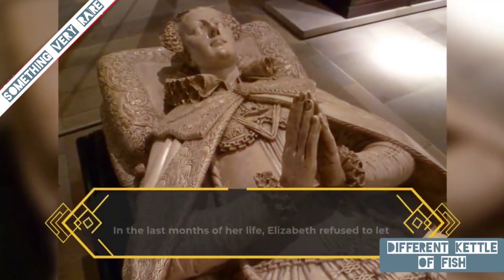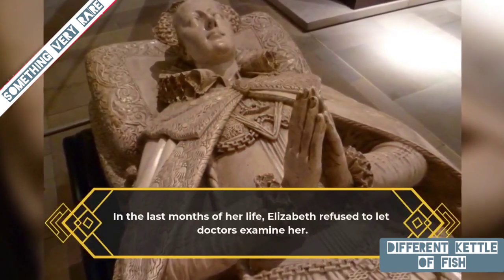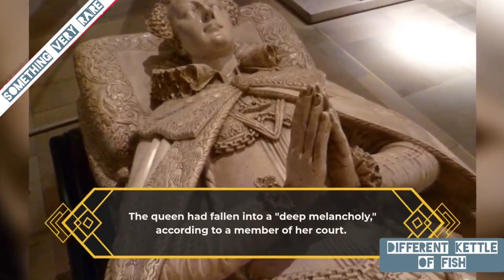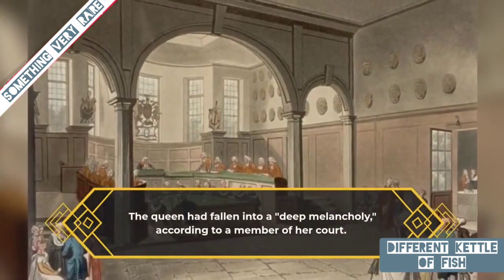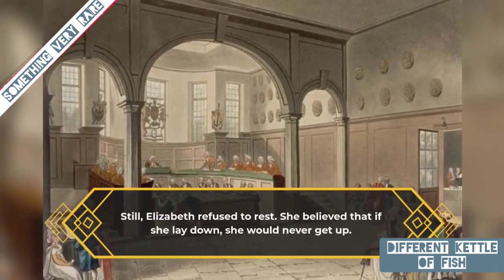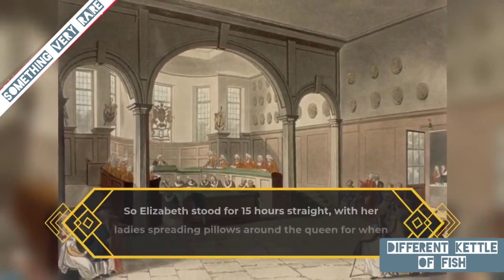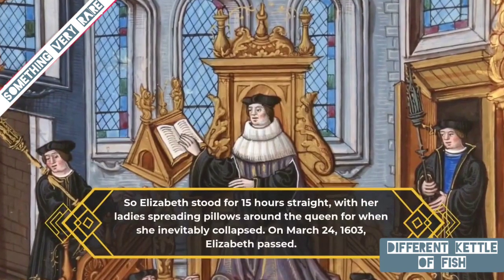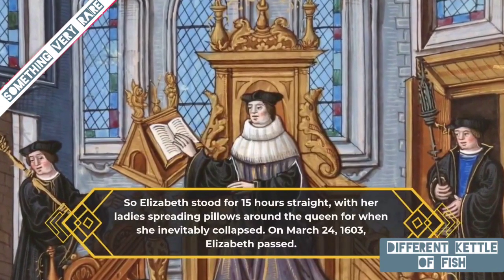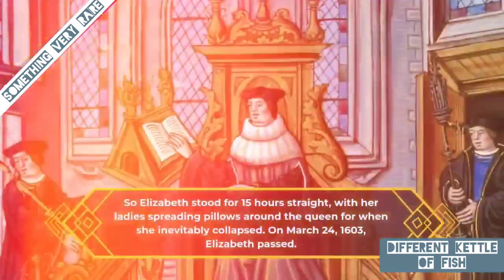In the last months of her life, Elizabeth refused to let doctors examine her. The Queen had fallen into a deep melancholy, according to members of her court. Still, Elizabeth refused to rest. She believed that if she lay down, she would never get up. So Elizabeth stood for 15 hours straight, with her ladies spreading pillows around the Queen for when she inevitably collapsed. On March 24, 1603, Elizabeth passed.